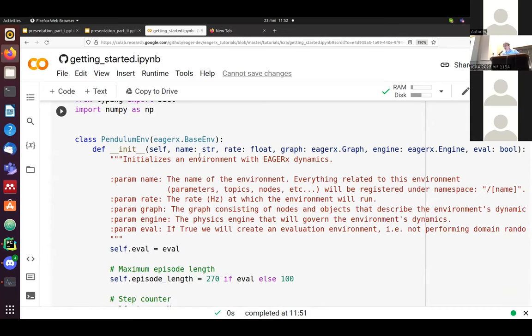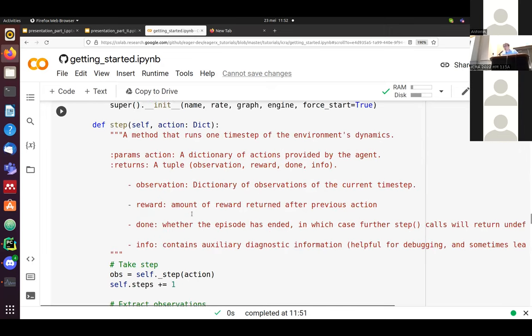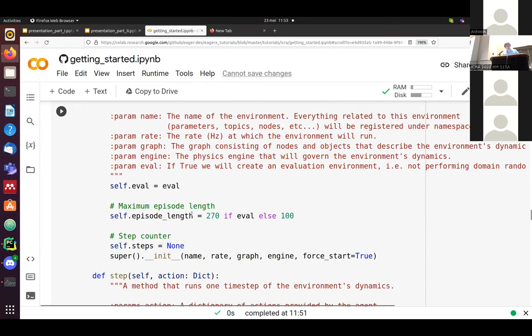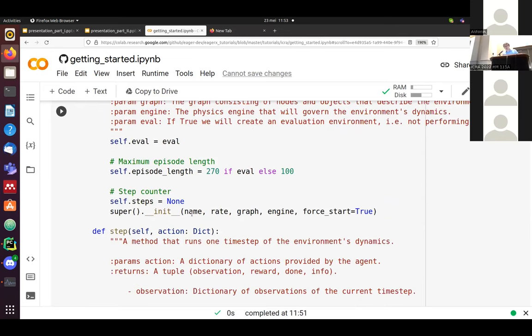Now that we have created this graph, we're going to create an environment. Environment creation in EAGERx closely resembles environment creation in OpenAI Gym, so if you're familiar with OpenAI Gym, this will probably be quite familiar to you. For creating environments, we basically have to implement three methods. The init method for initializing the environment. Here, for example, we set the episode length and we initialize a counter for steps.